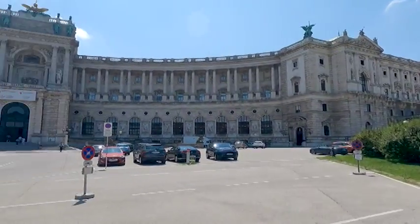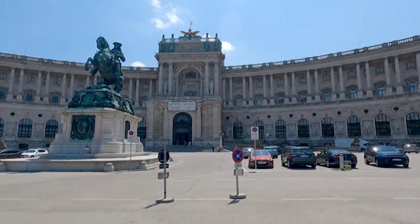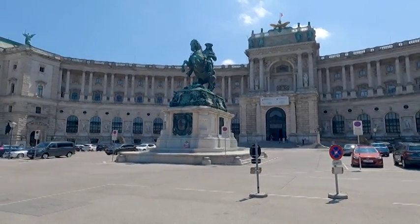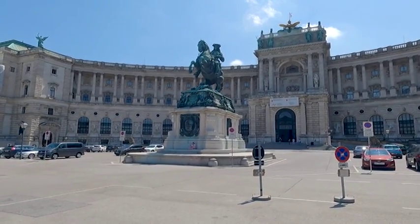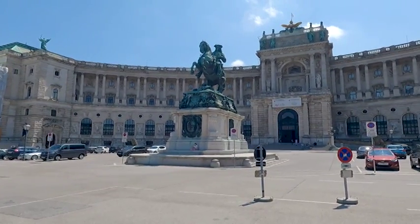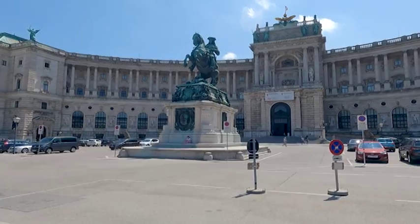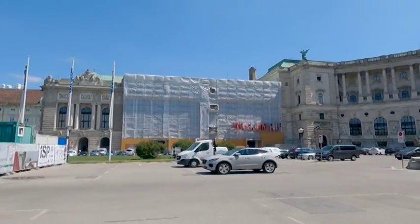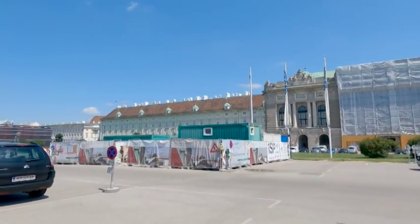And so anyway, I'll just go one more time around where you can see the gold. That gold means that it was used for royalty on top of there. This statue is Eugene of Savoy, and I'll go to his house in a little while, but they put a statue of him in front of here because of the fight, the colonel that he was to help against the wars. And like I said, different architecture depending on the years that it was built.